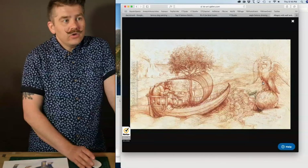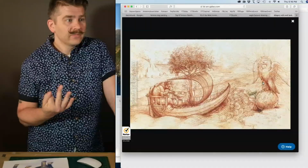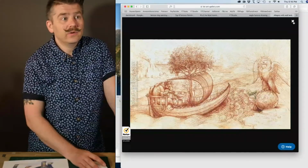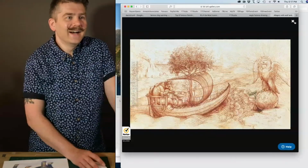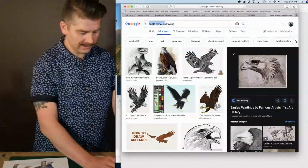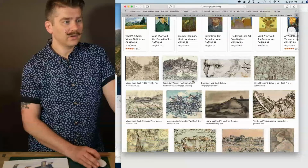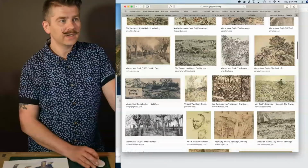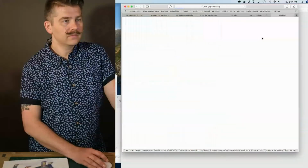This would be a way. You could just Google whatever artists, even if you don't know too many artists or their names. Like I typed in, famous drawing of a shoe by so-and-so, or just famous drawing of shoe, or famous shoe drawing. An artist that I think is amazing, I would just type in, let's say, Van Gogh drawing. And then we have all of these beautiful drawings by Van Gogh.